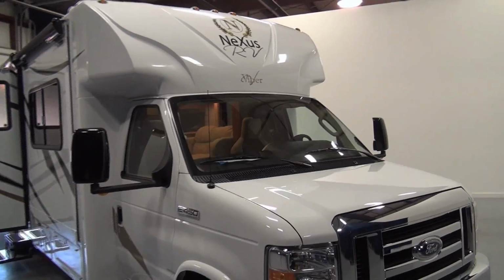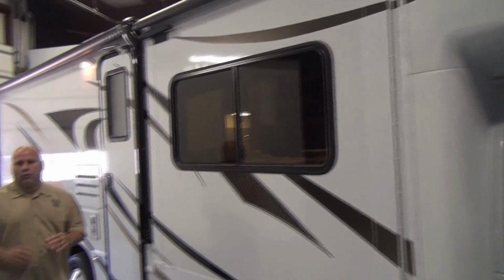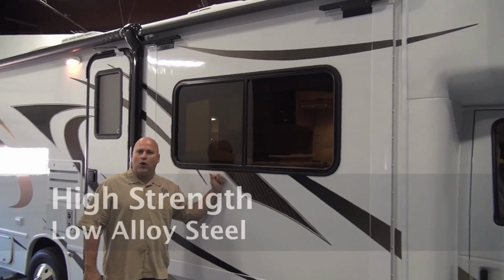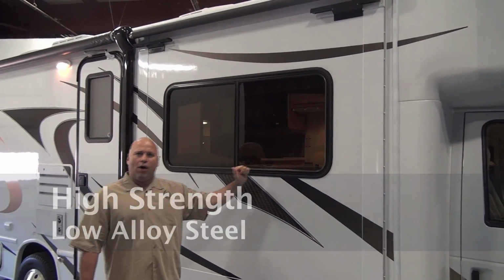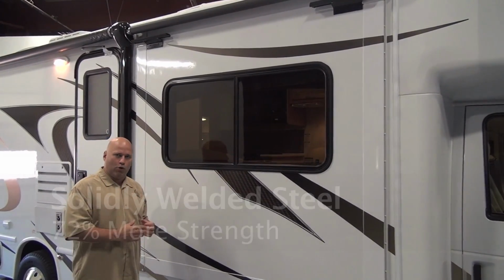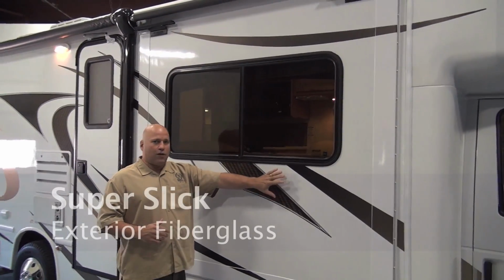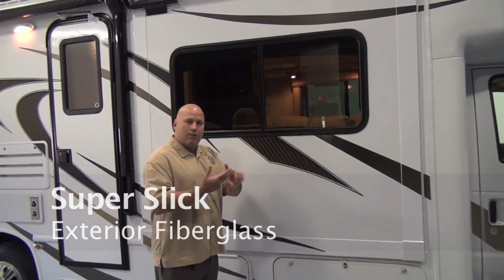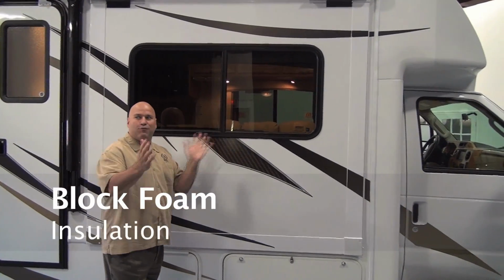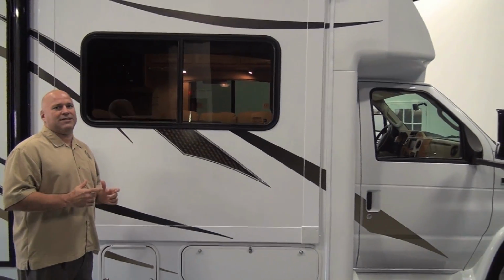We're going to walk around the outside of the unit and show you some of the features today. Remember, on the Viper, just like all the other product we manufacture, we use all steel cage construction. We use a high strength, low alloy steel, 20 gauge. It's not spot welded, it's solidly welded together to give you 72% more strength in the framing of your motorhome. Safety and durability are a top priority at NeXus RV. We also have the super slick exterior fiberglass, Azdel backer substrate, no wood backers in our sidewalls, block foam insulation, vacuum bond laminated together to give you the best, strongest sidewall and roof system in the industry.